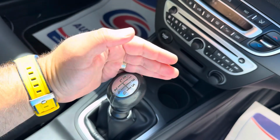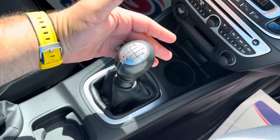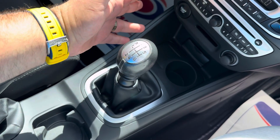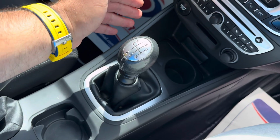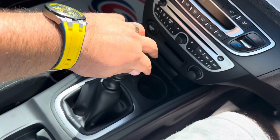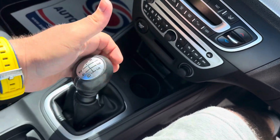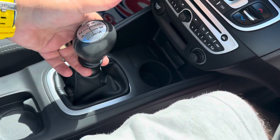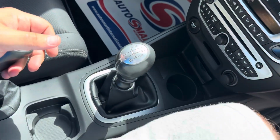6-speed manual gearbox. The clutch is bang on. It's not too high, it's not too low, it's not slipping or anything like that. It goes flawlessly through all the gears. There's no issues whatsoever. Just to show you, so foot on the clutch, first, second, third, fourth, fifth, sixth, and then reverse: left, left, and up. That's it. So it's very, very simple.